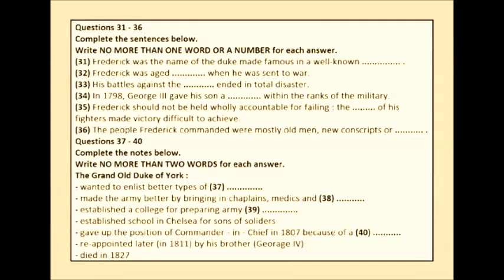Now turn to part 4. You will hear a talk given by a guest lecturer in the Continuing Education Department. First, you have some time to look at questions 31 to 40.